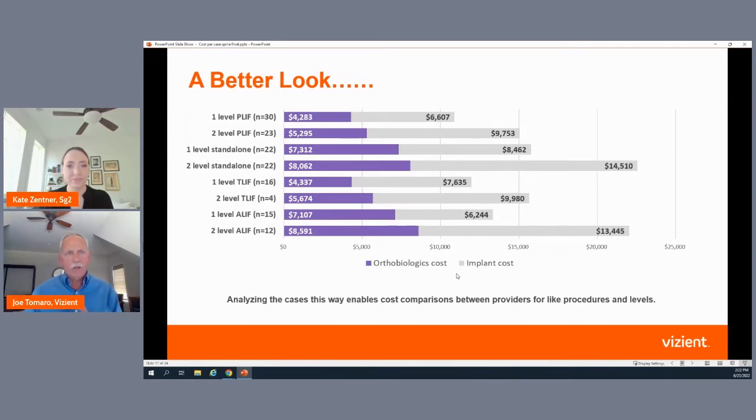So again, I highly encourage you to work through some classification scheme as you begin to share this information. Now, the last level of detail to make this really useful is to begin to share that information for a procedure at a surgeon level, so that surgeons can have some meaningful and useful discussions around that.